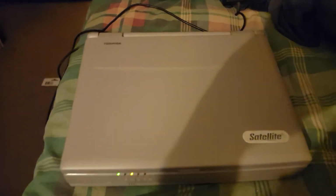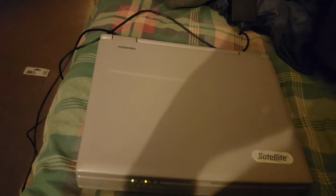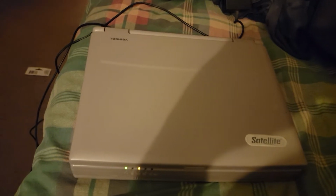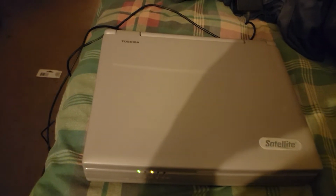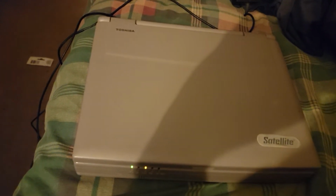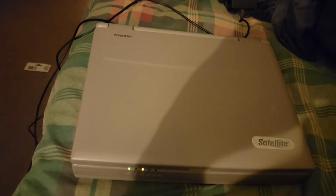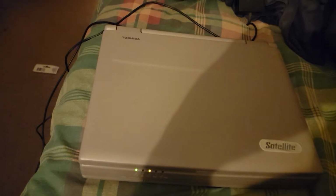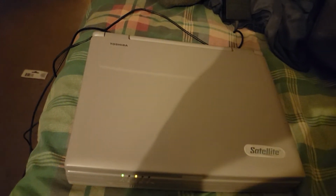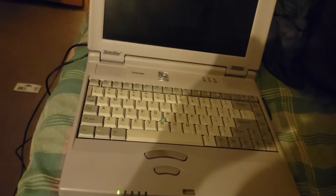Anyway, as you can see here, I even got my Wi-Fi card here. It's from November 1998. It's basically got a 266 MHz Pentium processor, which obviously processors now are like 3 or 4, even 5 gigahertz. And it's got like 96 megabytes of RAM, which is around a tenth of a gigabyte of RAM, which that was plenty back in 1998.